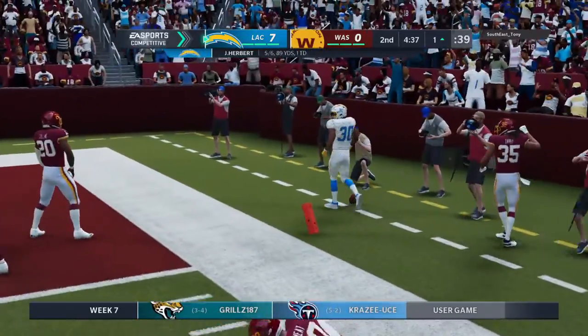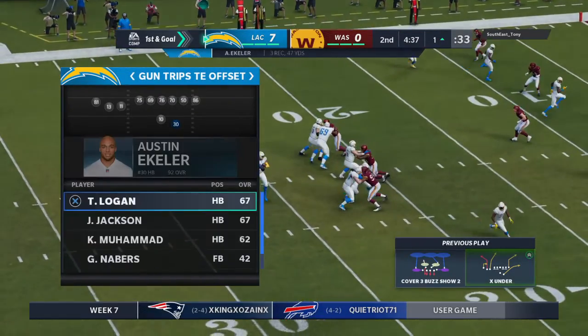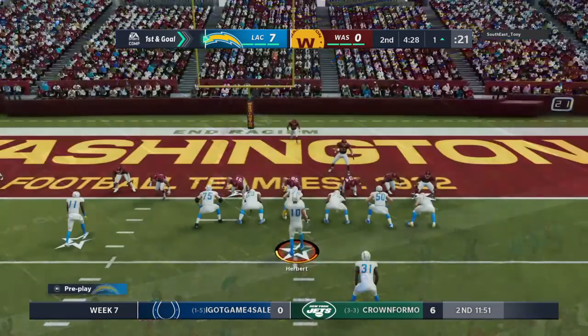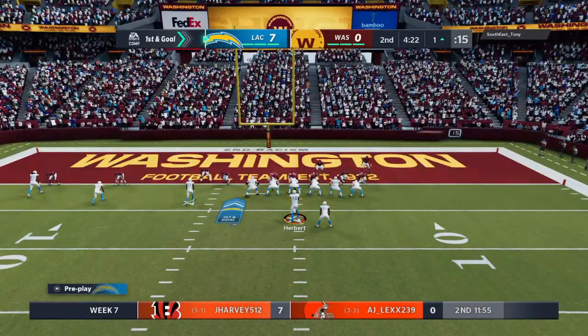And so close, he gets it to the 1. Out of bounds right there. 18 yards there, and it'll be a first and goal. Week 7 action, and we've got a 7-point game here in the second quarter. And this offense hoping to change that right here.